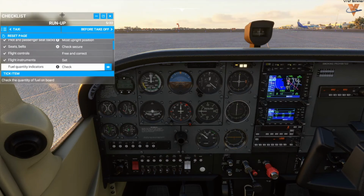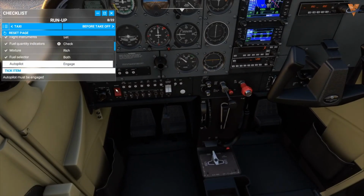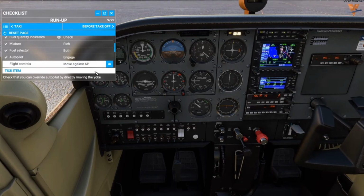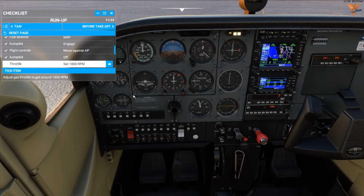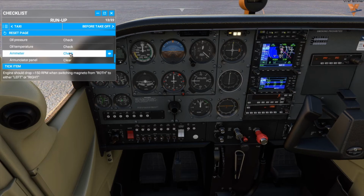Flight instruments are all set. Fuel quantity indicators are checked. Mixture full rich. Fuel selector is both. Autopilot engage. And flight controls move against autopilot. Alright, that's good. Autopilot is now off. Throttle set to 1800 RPM. And we're going to do the mag check now.